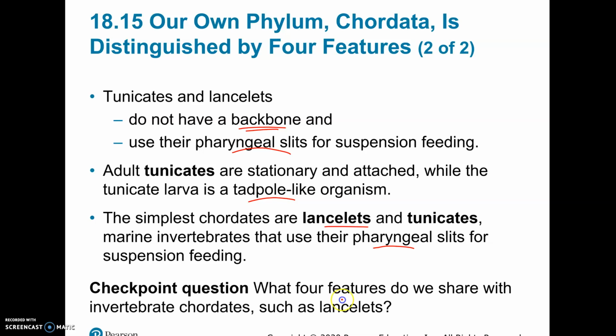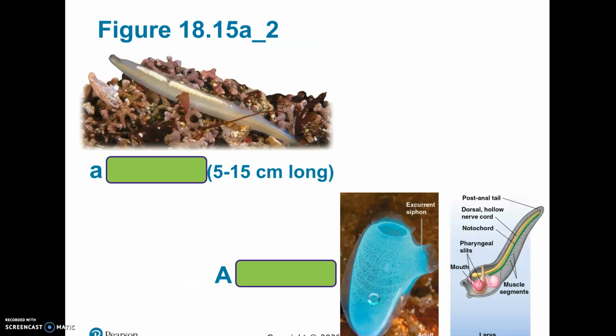Again, the 4 features that we share, even though we don't have them as adults, are the pharyngeal slits, post-anal tail, the notochord, the flexible rod, and then the dorsal nerve cord.